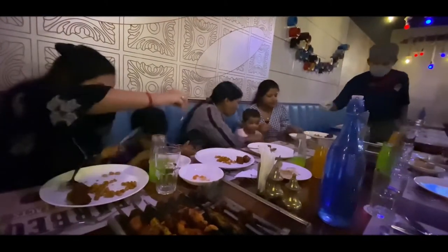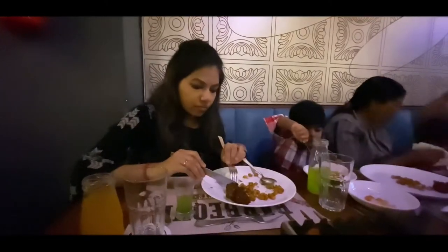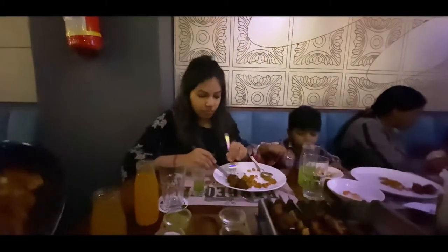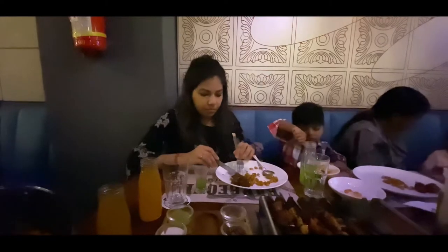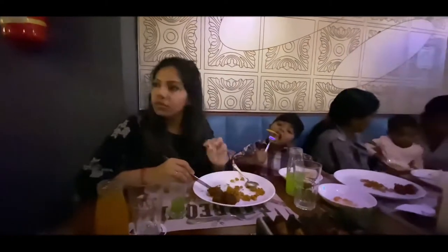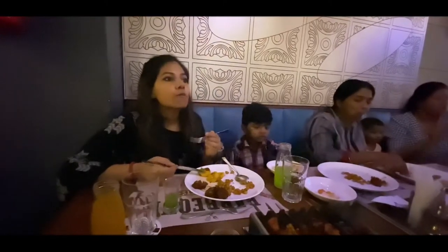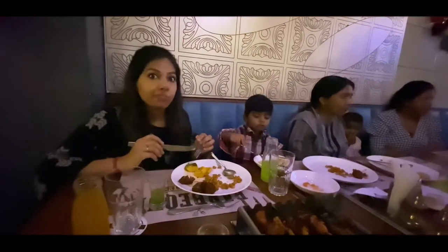In the live grill, they offer basa fish, prawns, chicken, pineapple, paneer and corn. The meat was very tender, well cooked and soft. The flavor of each dish was awesome. All the pieces were very well marinated.